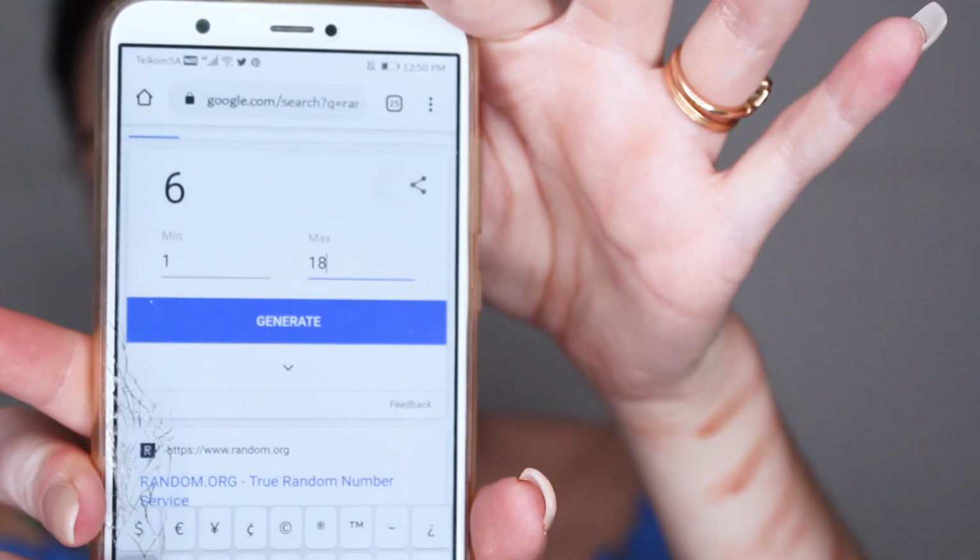So your first shade would be your crease. Your second shade would be your lid. Your third shade would be your lower lash. And your fourth shade would be your inner corner. I have entered my number generator, as you can see. And I'm going to push generate. And then we're going to get this show on the road.